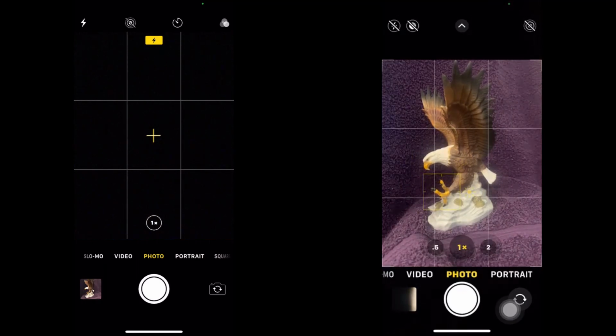I want to focus on the talons there, or the tail, or the wing. And that's where the camera will adjust its depth of field. So I'm going to focus there. Now, the other thing you can do, I'm going to switch it back to the beak. I'm just going to tap right there. See the square up here? And what I can do is put my finger right here and pull down, and it'll make it darker or brighter.